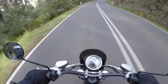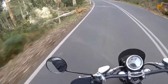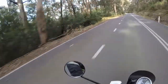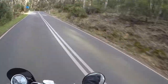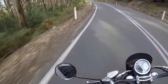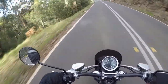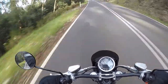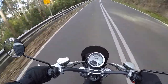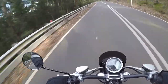But as you can see, it's an absolutely beautiful ride. The bike is going fantastically, really. I did overestimate its capabilities as I went through Moriac. I was cruising along, still had 48% to go. Thought that I'd easily make it into Dean's Marsh, but what I didn't factor in was the slow climb from Moriac into Dean's Marsh. Even though it's not a huge climb, it's just constant elevation increases.